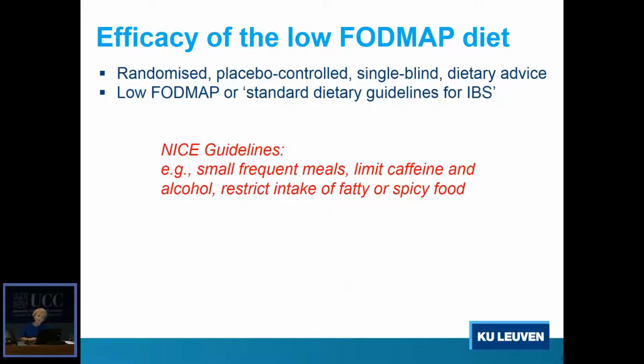The next comparative studies that I'm going to show you used dietary advice and compared the low FODMAP diet versus what is referred to as the standard dietary guidelines for IBS. These standard dietary guidelines are based on the NICE guidelines, or the British Dietetic Association, where key things include telling your patient to follow small, frequent meals, limit caffeine and alcohol, restrict intake of fatty or spicy food, try to eat in a relaxed manner, and only eat when you're not too over full. The NICE guidelines also restrict onion and garlic, which are some of the FODMAPs, so there is a slight overlap there.